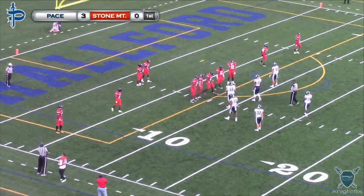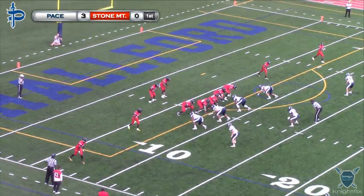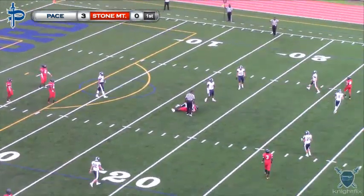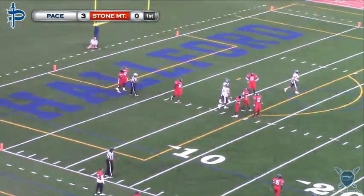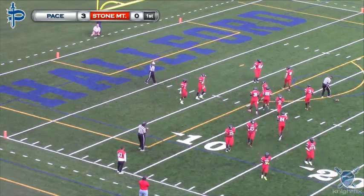Should get a nice insight. It seemed like all the receivers were running go routes there. The Knights, basically in a prevent defense, put three back right around the chains. Quick throw, finds his brother, almost. Pass incomplete. Incomplete. Iman Hill was on the defense there for the Knights. Brings up 4th down and very long. They'll be punting from their own end zone once again.